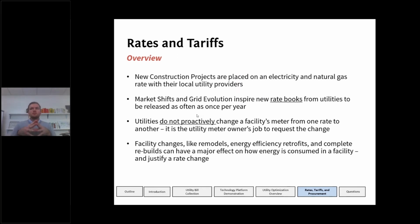So I want to get into rates and tariffs a little bit. So talking about the utility industry, talking about how electric utilities specifically are charging their customers for their monthly bills. The idea of rates and tariffs is something that goes back to this whole idea of supply side management and consistently monitoring our facilities' energy usage, as well as monitoring the utility landscape of how they're charging customers for these fuels. Comes into this idea of consistently looking at rates and tariffs.